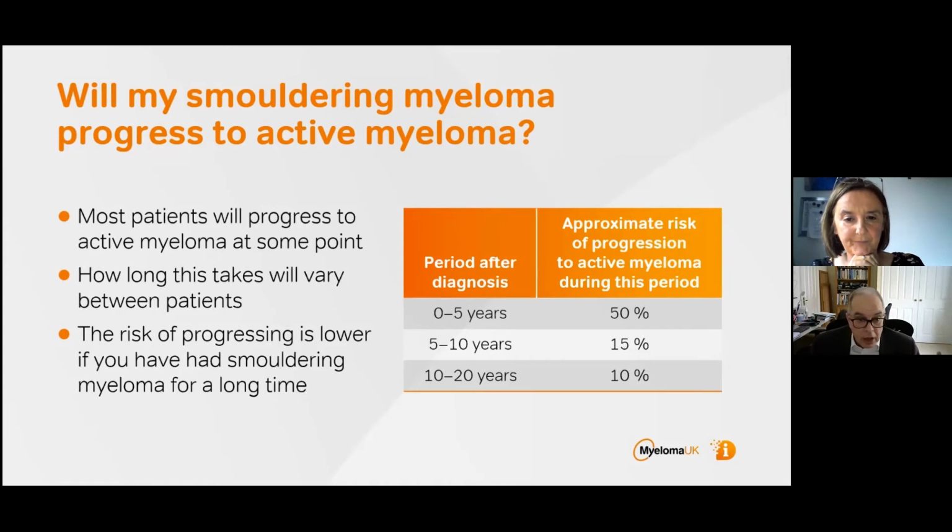And it is worth saying that the longer you go on having smouldering myeloma, the lower the risk becomes, because you can see the rate of transformation after 5 years decreases quite rapidly. So if you've got to 5 years with smouldering myeloma and you still haven't required treatment, the outlook is even better because the rate of transformation goes down quite significantly.